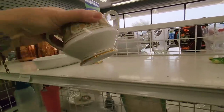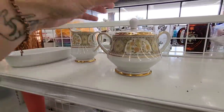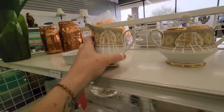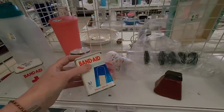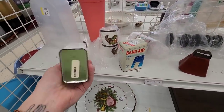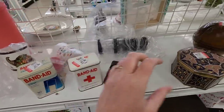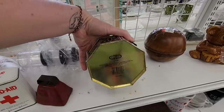This is a cute color. This is Noritake. I like the color. $2.99. I really like that design on there. That's pretty. Oh, here's an old Band-Aid tin. You do not see these at all. I still have ours from when we were first married. There's this tin. What was in here? Greeting cards or something.